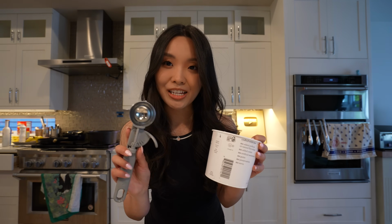I'm just gonna make myself a very quick breakfast and then head into my meetings. Also, I know some of you guys are gonna judge me for this, but I've been scooping my yogurt with an ice cream scooper. Let me just show you why. It's just really prettier this way.